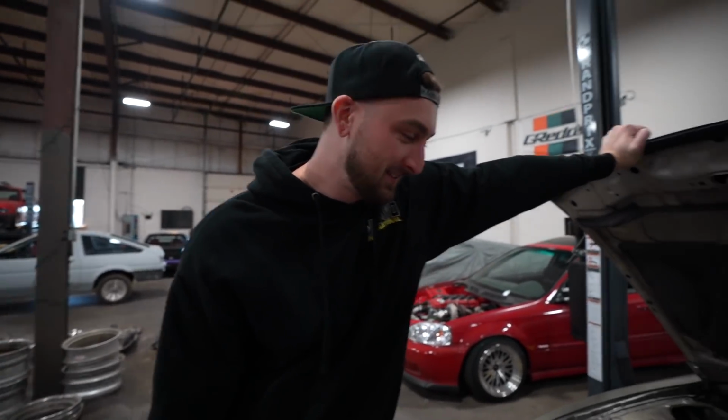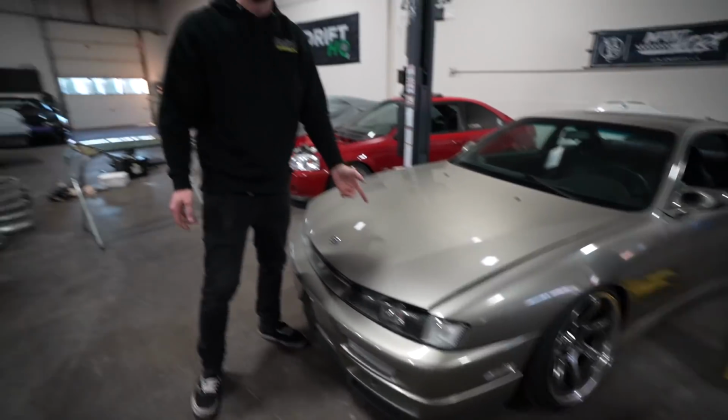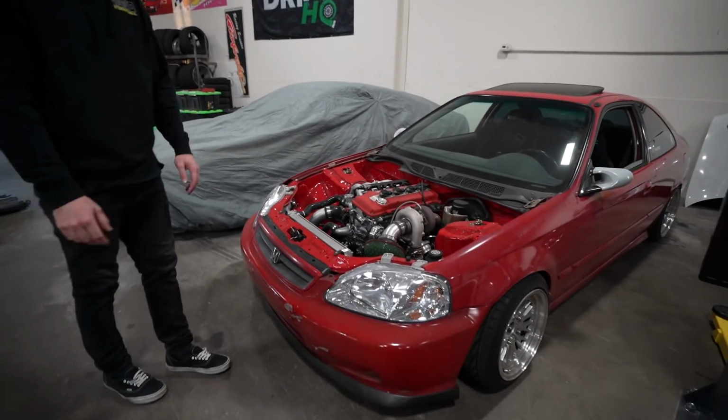Got anything to add, Steve? I want to see you paint more cars this color. Yeah, it's a good silver moss. Yeah. Oh yeah, it's a beautiful color. The Honda, here we go.